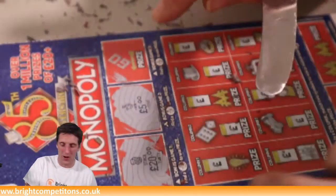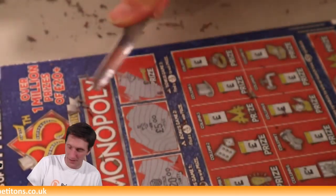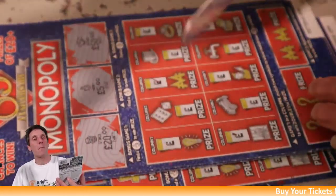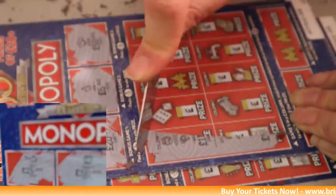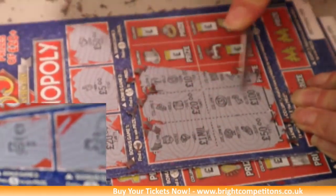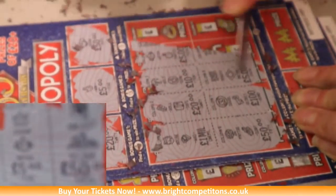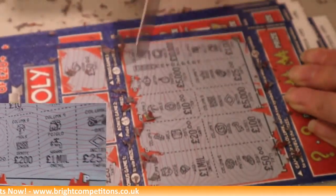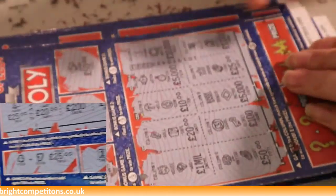It's a £5 win. There we are, card number 55, a fiver, £215. Let me show you this one. This is not the winner. This is not, I repeat, not a winner. Not a winner.